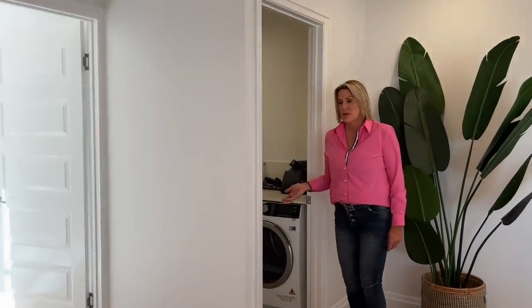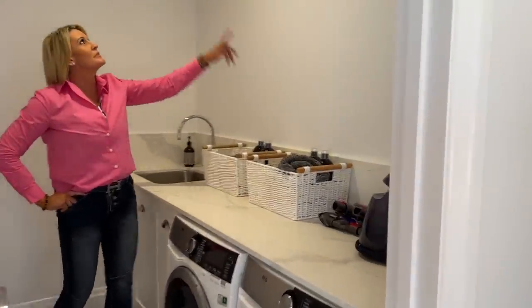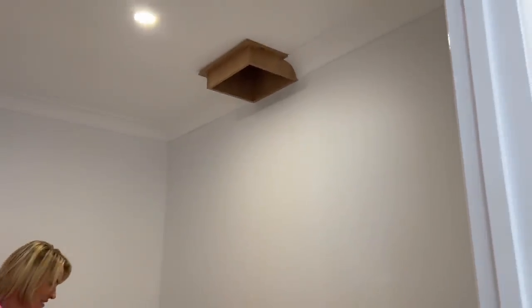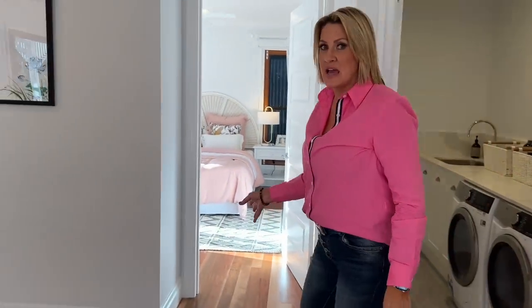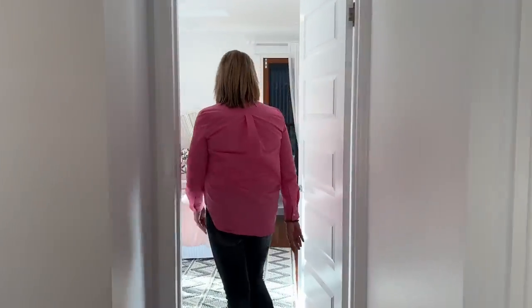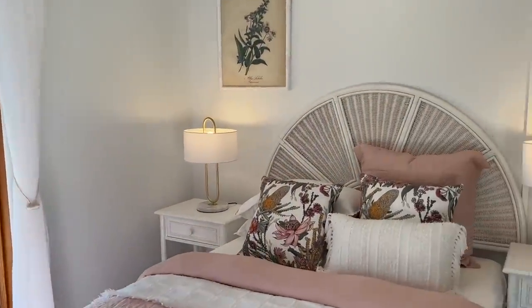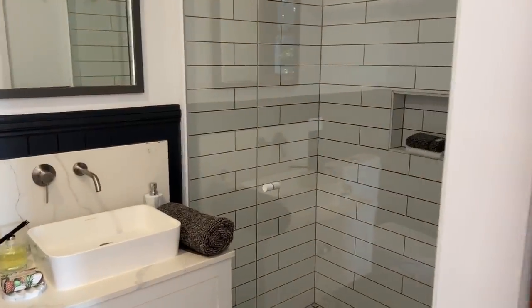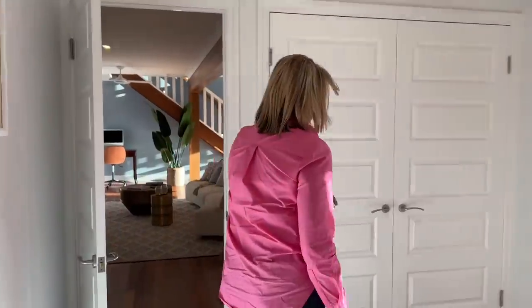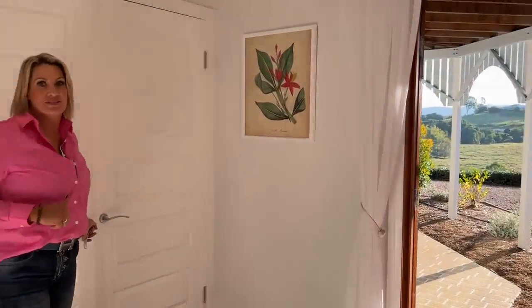This is your laundry, and you'll need to put a nice big laundry basket because that is your laundry chute from upstairs. So side by side AEG washer and dryer. And then this is the downstairs guest room. So this is bedroom number 5. So again, to the outside, and then there's the ensuite here. Nice barn door there. Quite a large shower too. And then you've got your robes in this one just here. Ironing boards in there because your other stuff's in the laundry next door.